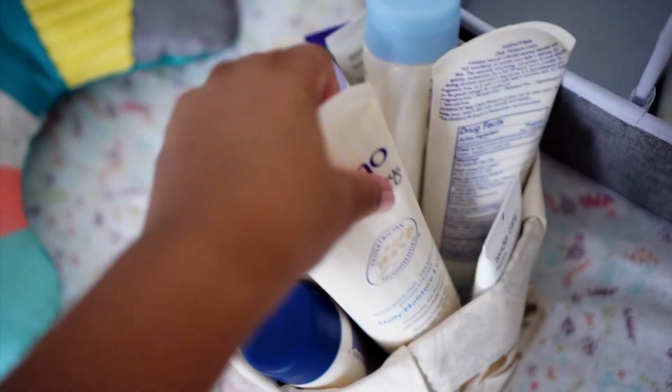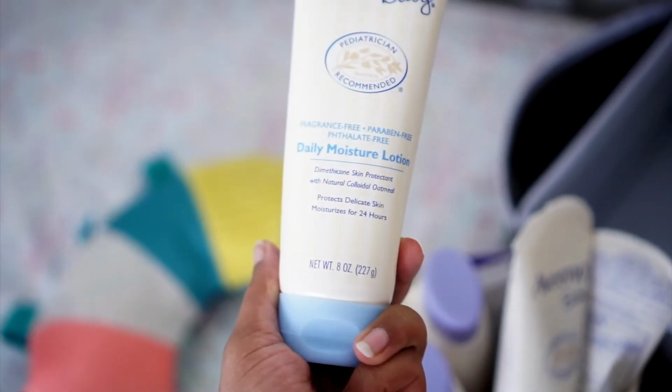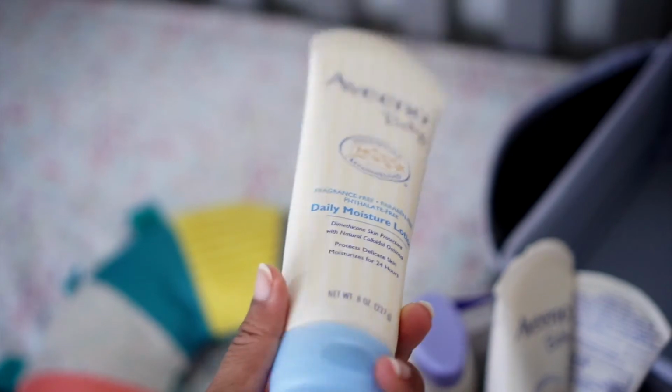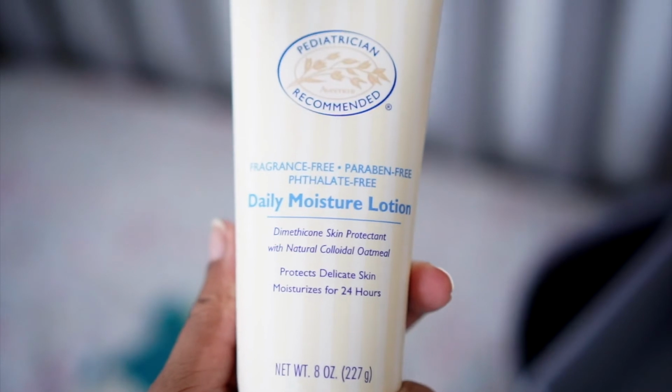So what? Otherwise, baby products like your hygiene products, so soap, shampoo, and lotion. And for me, that means Aveeno. I love Aveeno products. They are dermatologist tested, and that's how they come about. That's their whole brand, and I love their products. I've used them for years before I had my daughter, and now that they have their baby line, I highly recommend it. It's the only thing that we use on her skin.